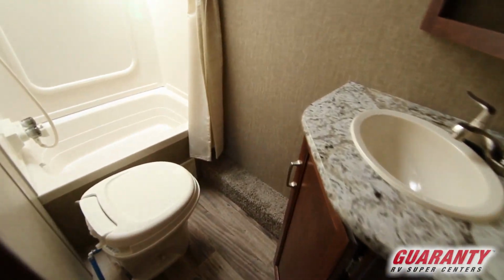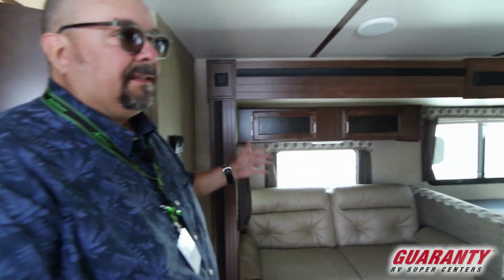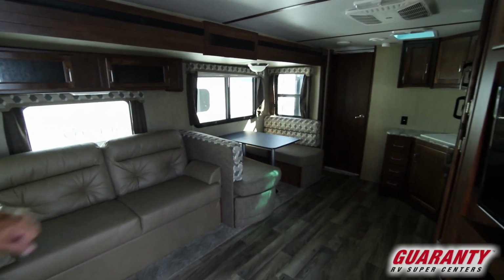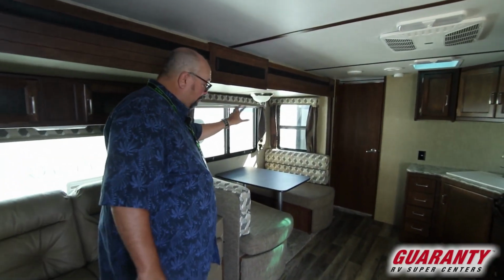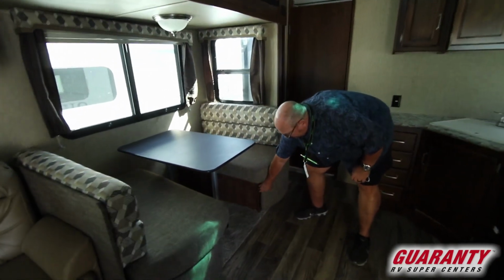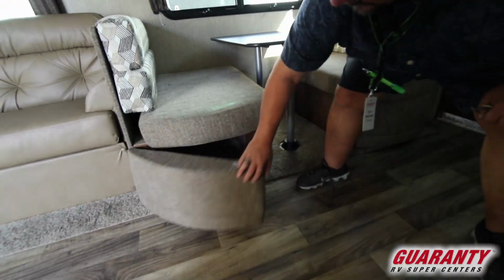Nice big bathroom. Got a little tub in there, skylight and a fan. And look at this living area. Isn't this beautiful? You've got a nice sofa that pulls out into a sleeper as well. You've got a dinette that will also pull down into a sleeper. You've got extra storage underneath.